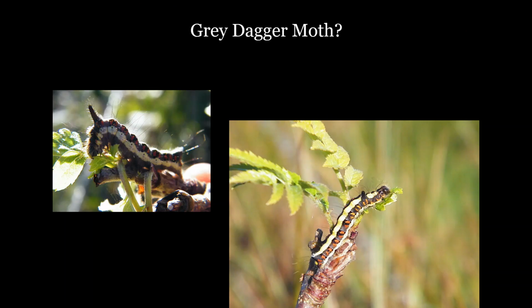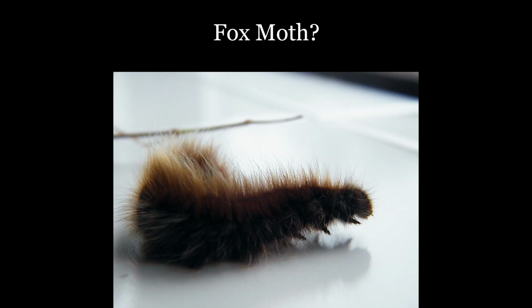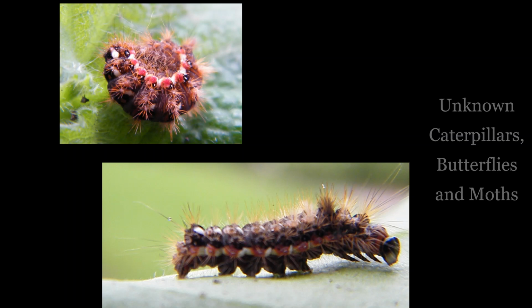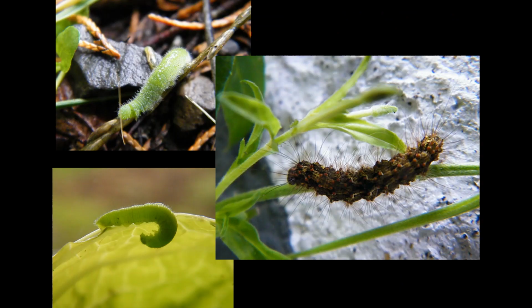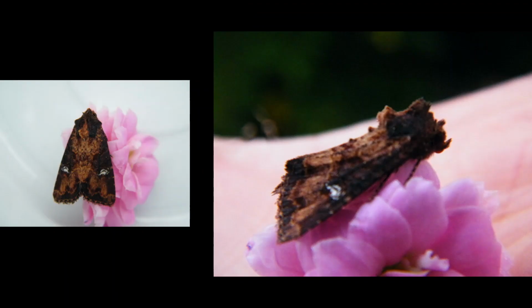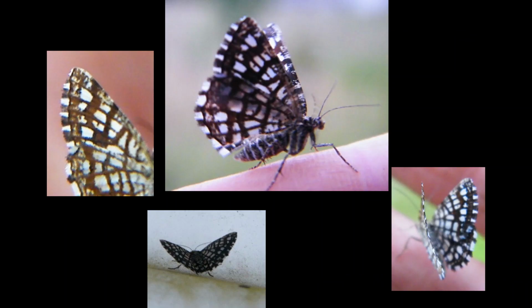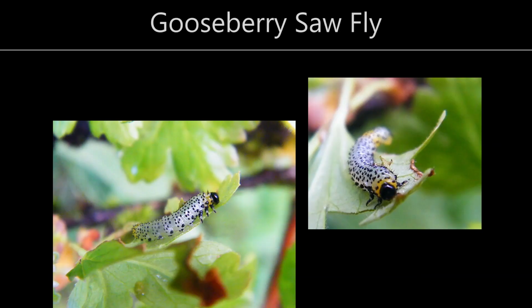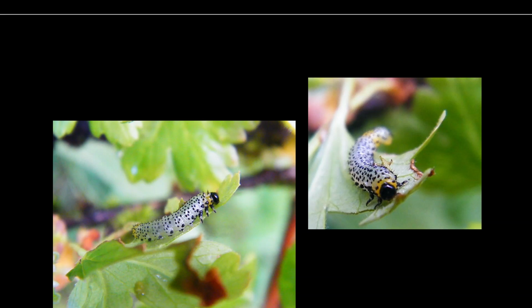I'm not sure, but I think this is the caterpillar of the grey dagger moth. It was found feeding on mountain ash. This long, speedy caterpillar may be a fox moth caterpillar. The next few slides are moths, butterflies and caterpillars which haven't been identified. The hungry young of the gooseberry sawfly devouring a gooseberry bush.